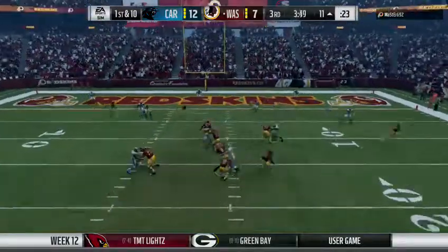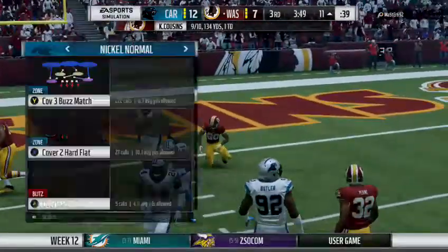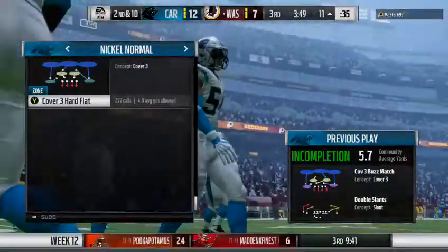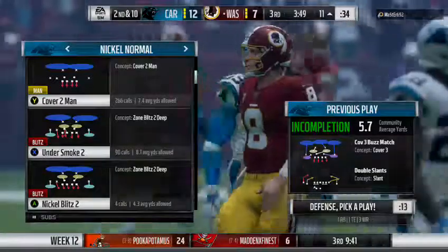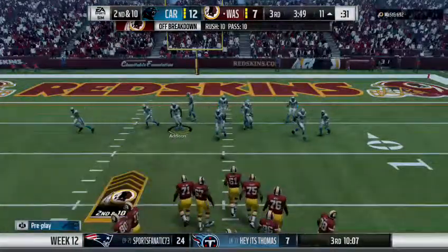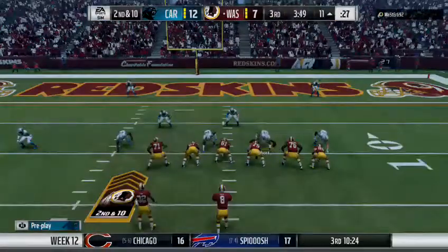Working out of the gun, Cousins. And it pops free. The collision there jarred the ball loose and brings up 2nd down. Very well timed there defensively, because it's not a bad throw, but the collision came at the exact time he was reaching to bring in the football. Really, really well done. Decent offense, just better defense. I think you're right.